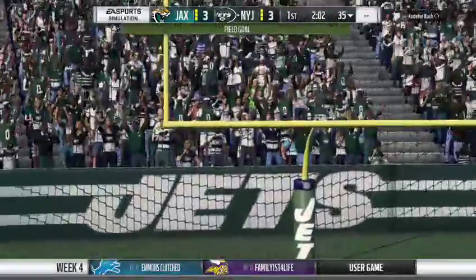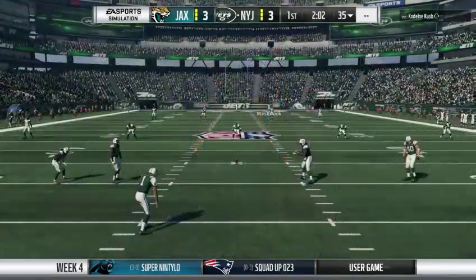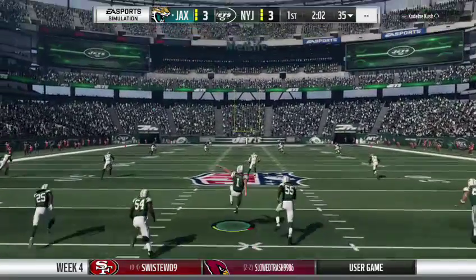And did it get there? Yes. Boy, he didn't get much of that at all. He tucked it just between the crossbar and the left upright. And that will tie us at 3-3. So not the most convincing of kicks there, but he got it to go.